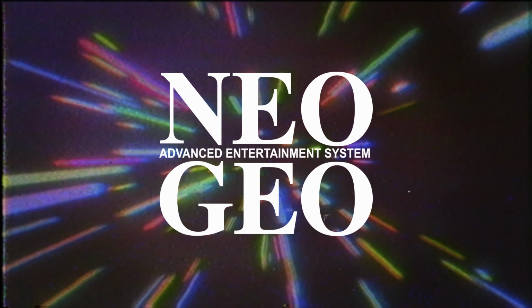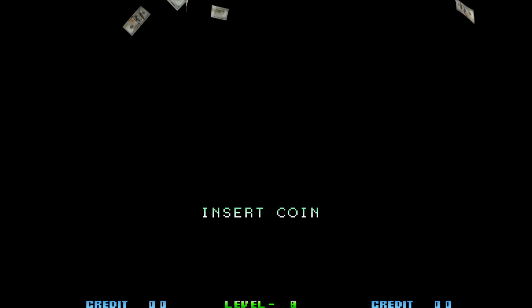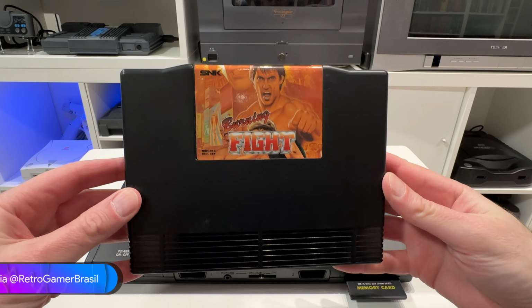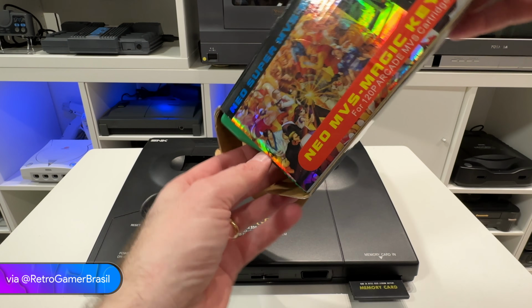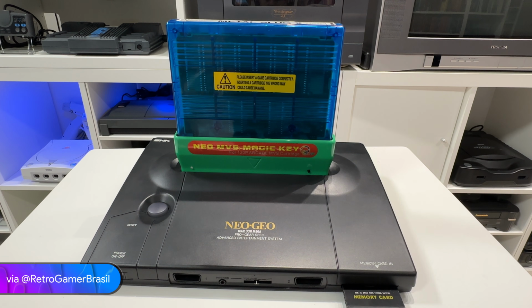AES stands for Advanced Entertainment System, which initially was supposed to be a rental-only console, but later became available for purchase at those absurd prices I mentioned earlier. The AES also used cartridges, but those cartridges are in a different format than the MVS cartridges. You can actually use NeoGeo MVS cartridges on the AES model, but that requires an adapter.